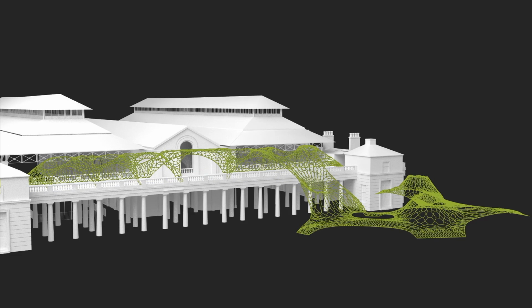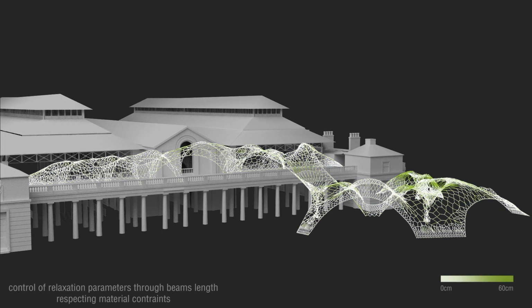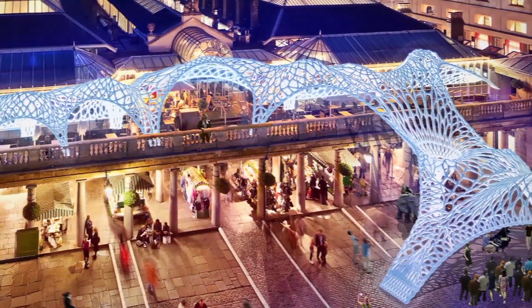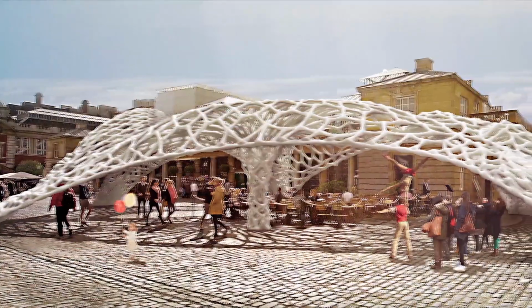We were able to create huge complex structures, completely stretched and extruded from our bioplastic. And at a phenomenal time, the whole structure was made of a single material. No screws, no bolts, no assembly was required.